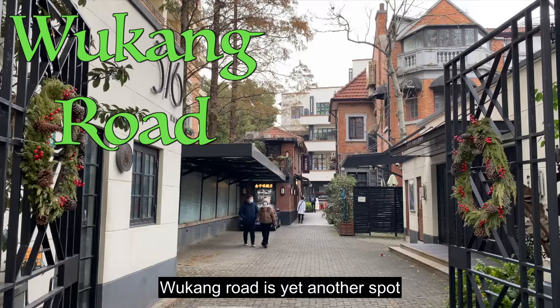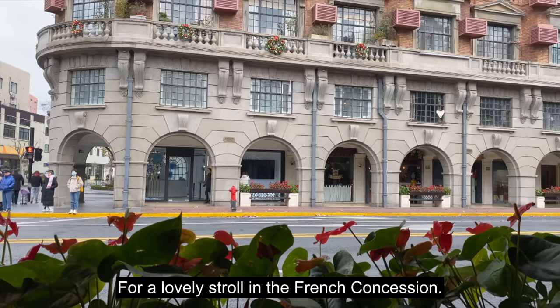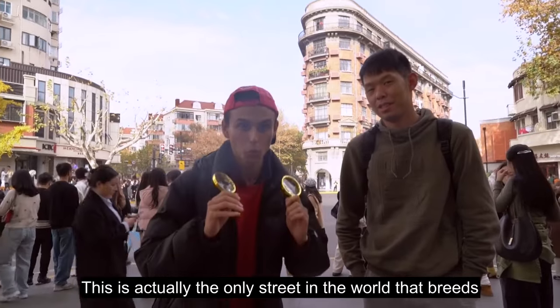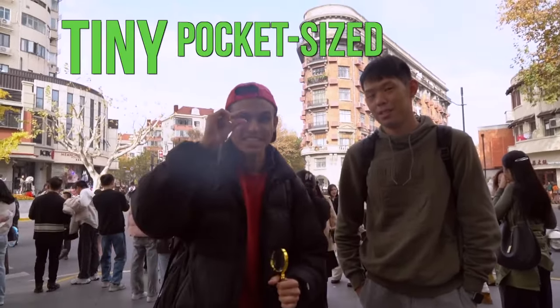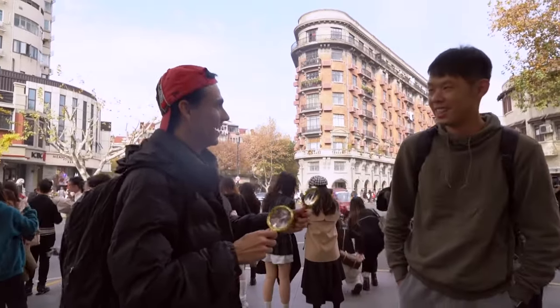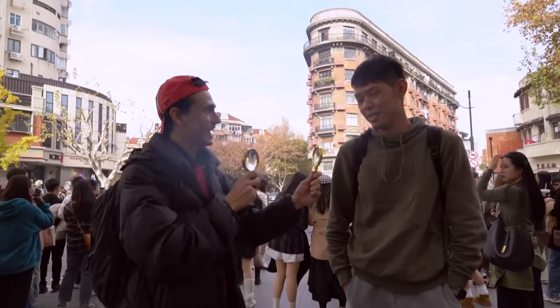Wukong Road is yet another spot for a lovely stroll in the French concession. This is actually the only street in the world that breeds tiny pocket-sized elephants. Could you imagine, good sir? Would you like to have a look with me? I brought an extra magnifying glass.